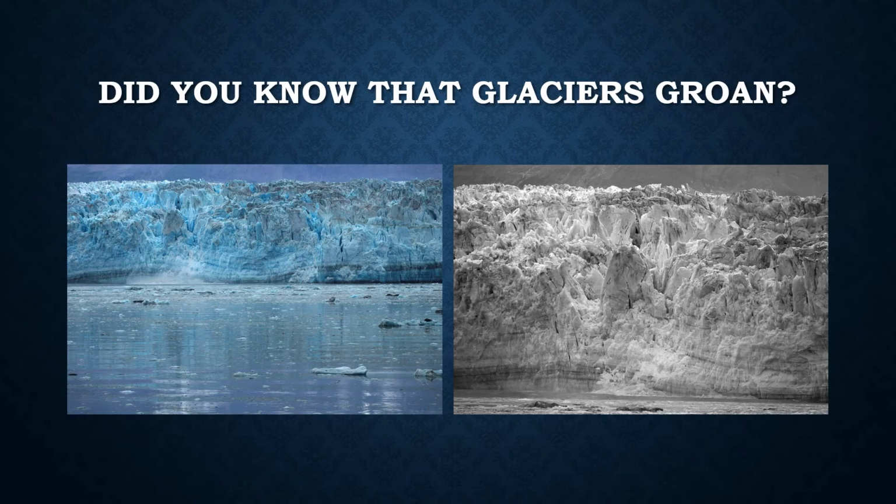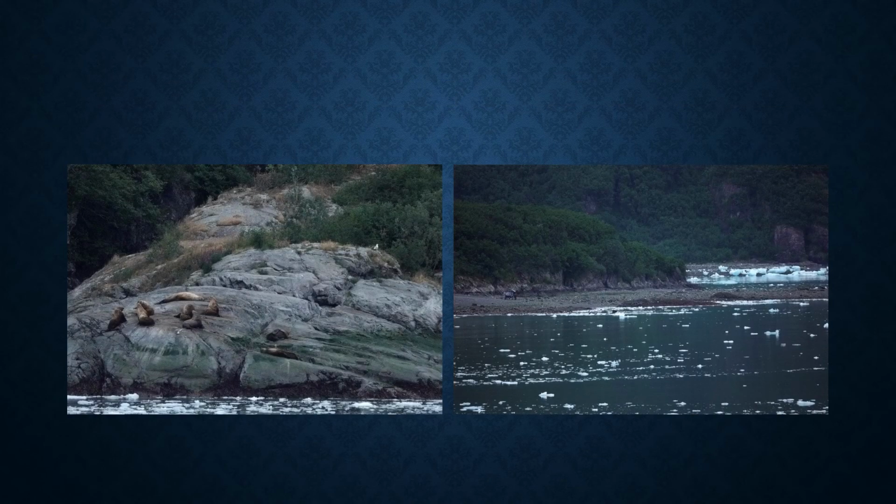It's just really, it really encompasses all of the senses. You see the glacier itself, you can hear the noises it makes, you can smell the seals, and it makes for a very memorable experience all around. We saw some sea lions over there to the left hanging out, and then there was just more pictures as we were turning around and leaving the area with the beach with the ice washing up on it.